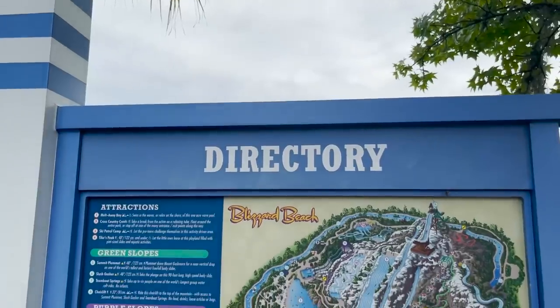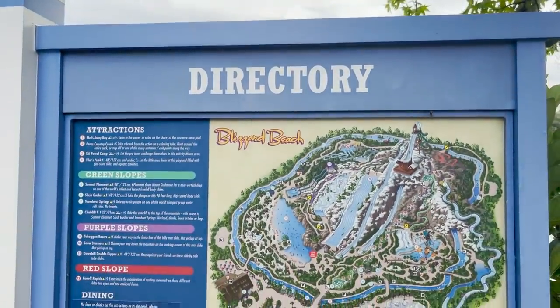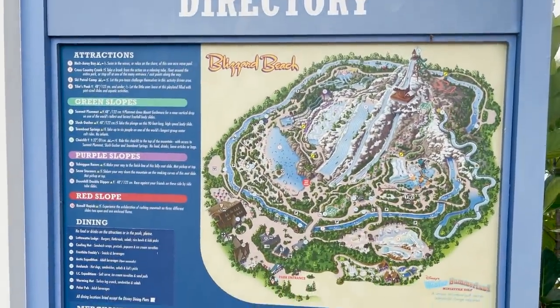And I will say I opened my eyes a couple times and it was just like water. All I could see was water. But you did it! I did it! It's actually very fun. As much as I don't want to admit that anything at a water park could be fun, no, it is.